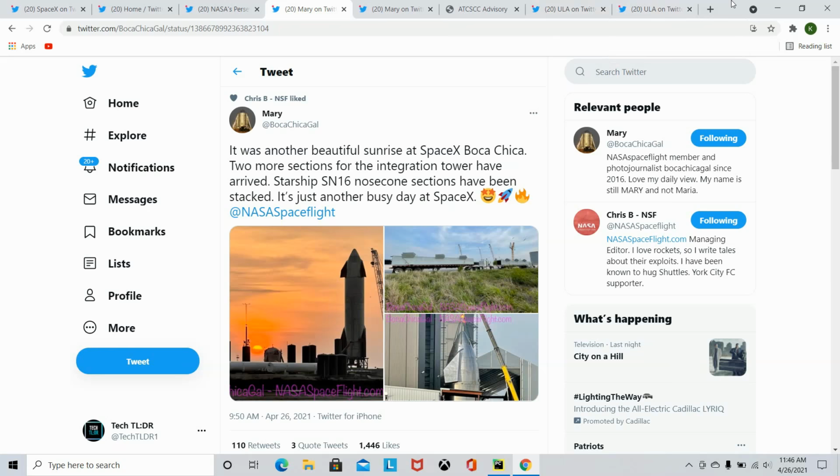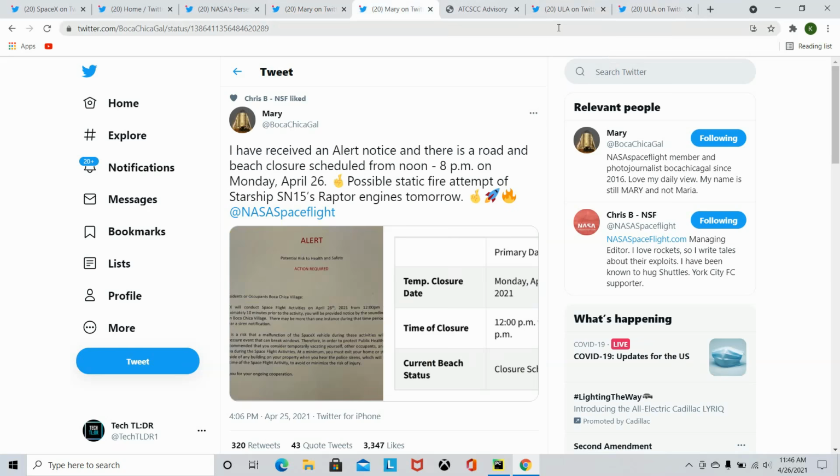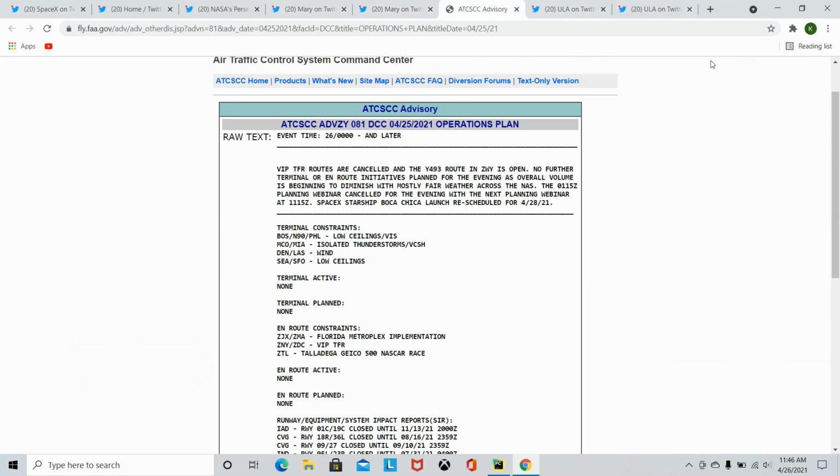So now we do have information that for the SN15 static fire, there's a road closure for today. And I think either today or tomorrow it is highly likely that we will see a static fire test. Reason being, if we look at the FAA's website, we can see here that they have a closure. They want to do SpaceX Starship. Right here, you can see in the report, SpaceX Starship Boca Chica launch rescheduled for 4/28/2021, meaning that they want to launch the Starship. They have clearance and paperwork for the Starship for this Wednesday, April 28th, where we can hopefully see an actual launch of the SN15.